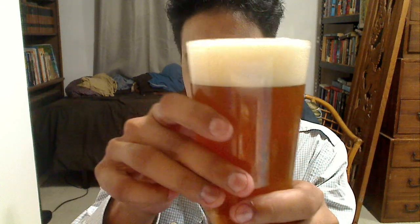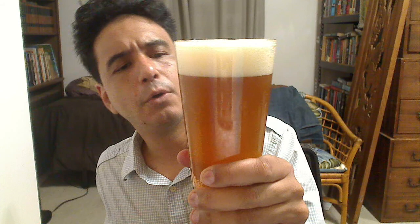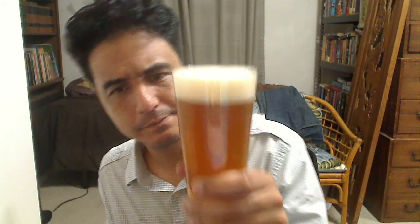Somewhat cloudy, dark orange, muddy orange, with a thick beige to off-white head. It is redolent of bready to biscuity malts and somewhat floral and earthy hops. A bit cloudy, doesn't look very well filtered. I wonder if they do the yeast in the bottle, or can as it were.